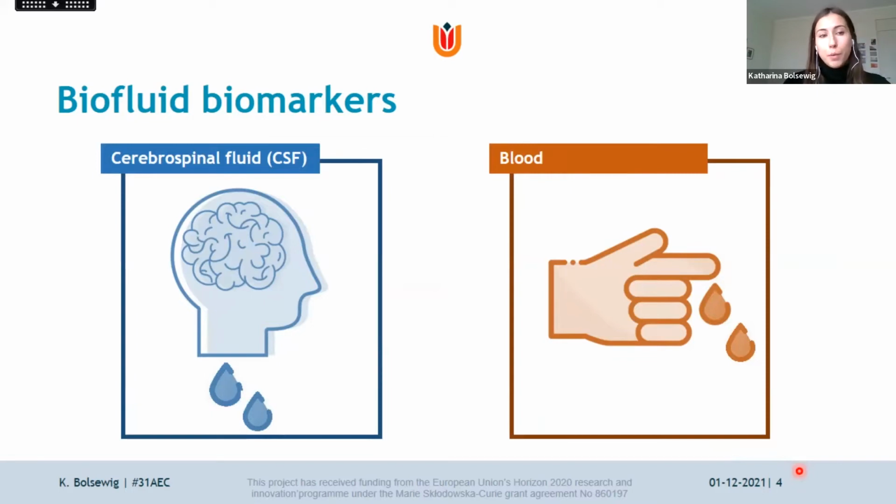And when we're talking about the biofluids here, we are focusing on 2 biofluids, cerebrospinal fluid, or short CSF, and blood. And both of these have their own advantages and disadvantages. So cerebrospinal fluid is the fluid that surrounds our brain, and due to the direct contact with the brain, it is thought to most precisely reflect the ongoing processes in the brain and give us a very brain-specific picture.